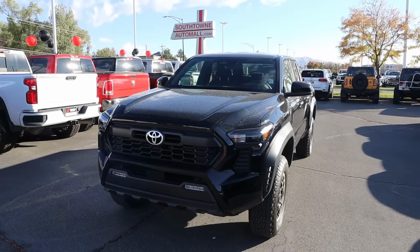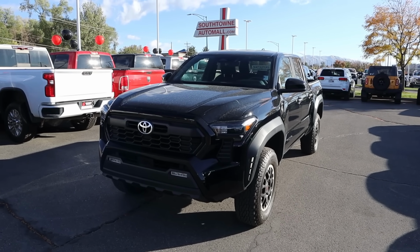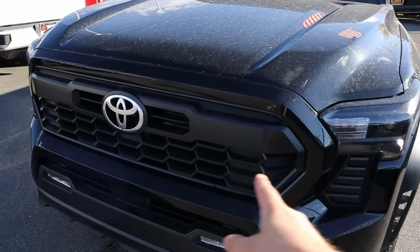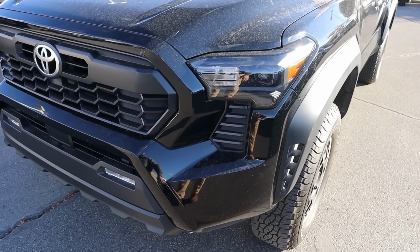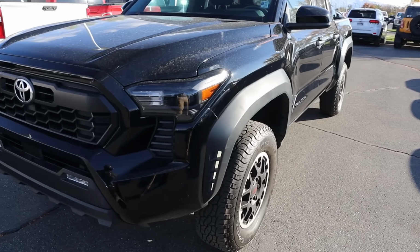But anyways, taking a look at the front end of the truck, there's not really going to be much to go over when it comes to general wear and tear. I will say Toyota did a pretty good job with where they had stuff unpainted versus painted, because it looks like it's held up pretty well when it comes to rock chips. That's one of the biggest things with the front end of the vehicle.